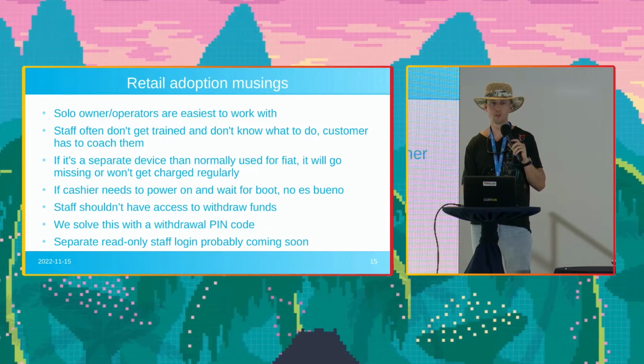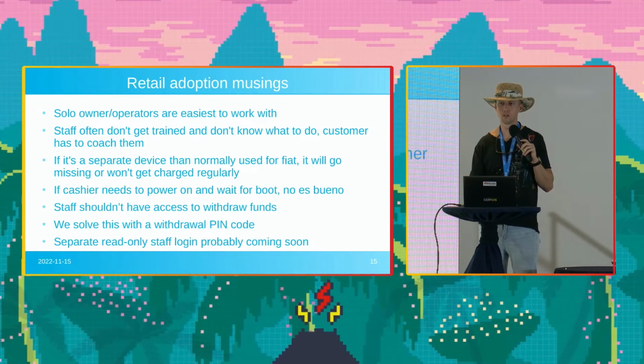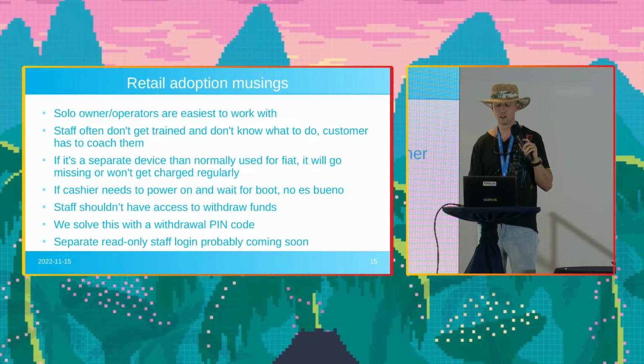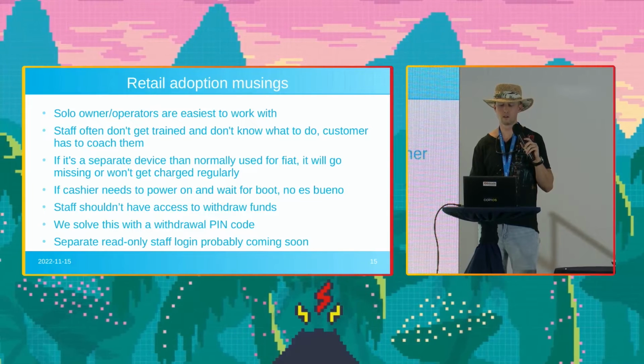We don't want staff to be able to withdraw funds out of the account, so we have a PIN code that only the owner knows, and then you can receive payments into the account, but you can't withdraw.